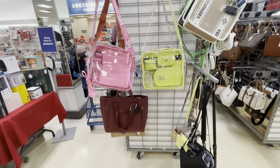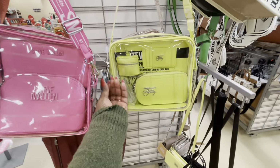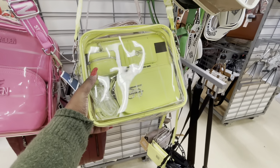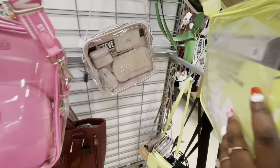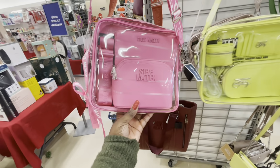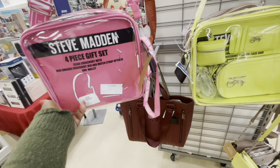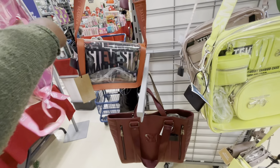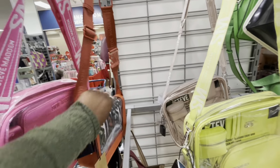All right, we made it back to the handbags. So they have the cute little Steve Madden sets. $50. What's in here? The crossbody, the iPod holder, and the card holder. They also have it in that beige. This one has the crossbody and a wallet with the straps. Four pieces, $50. And then this one, $25.